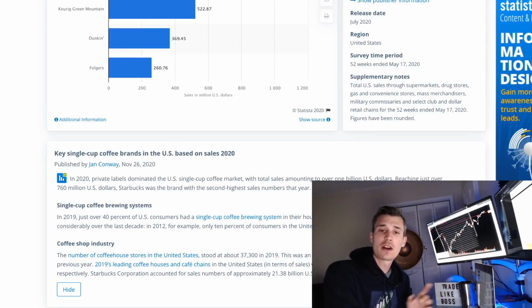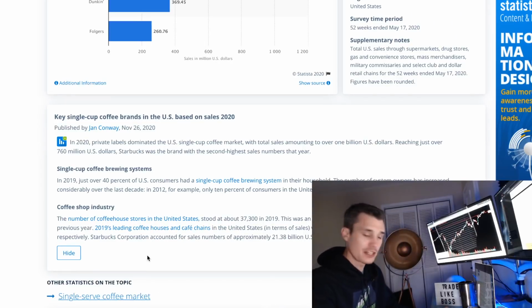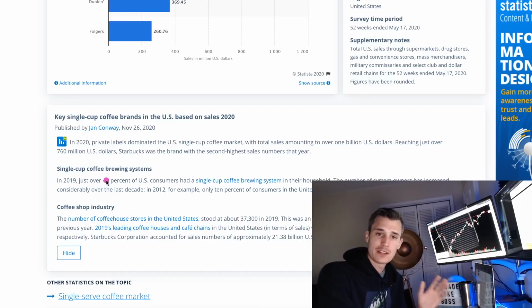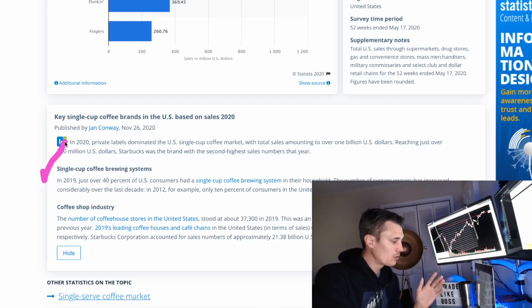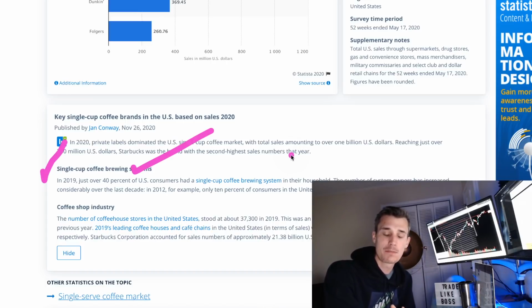In 2019, the global coffee market was valued at over $100 billion. It is an absolutely massive industry. The single-serve coffee cup market, like the Keurig cups, is a huge, massive industry as well. According to Statista, a company that does consumer research, a study concluded that in 2019, over 40% of US coffee consumers had a single cup brewing system in their household. So imagine how many coffee drinkers there are in the United States. Over 40% of those people have a Keurig cup coffee brewing system in their home. And remember, these coffee drinkers are drinking coffee every single day. This is not like you stop at a gas station and get a soda once a week. This is something that is being consumed every single day.